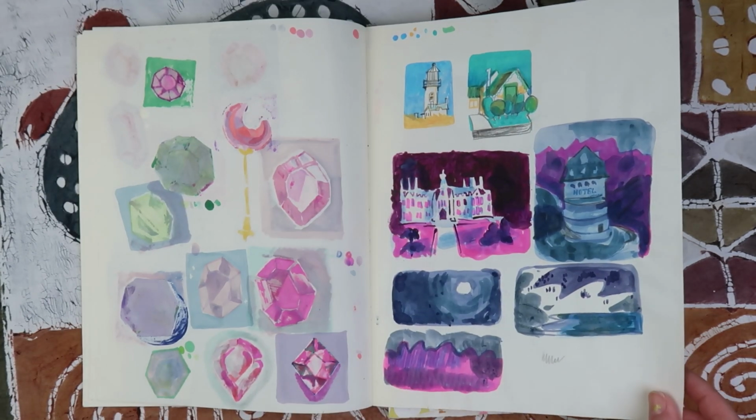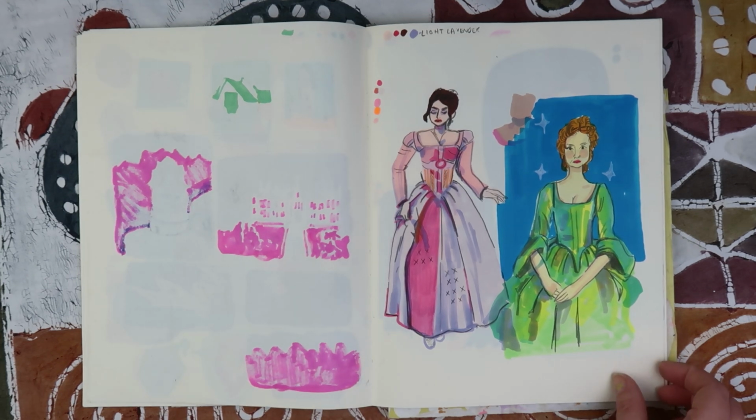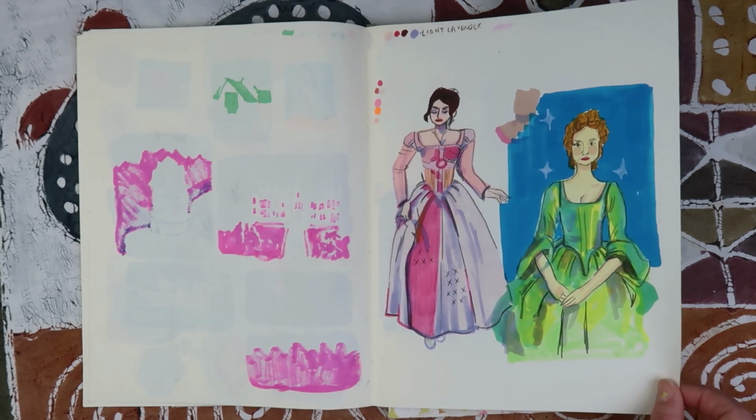Again, just playing with the style. I think these are watercolor, pencil, inks. Yeah, just pushing it. Again, drawing some period ladies in costume. Still really enjoy doing these.